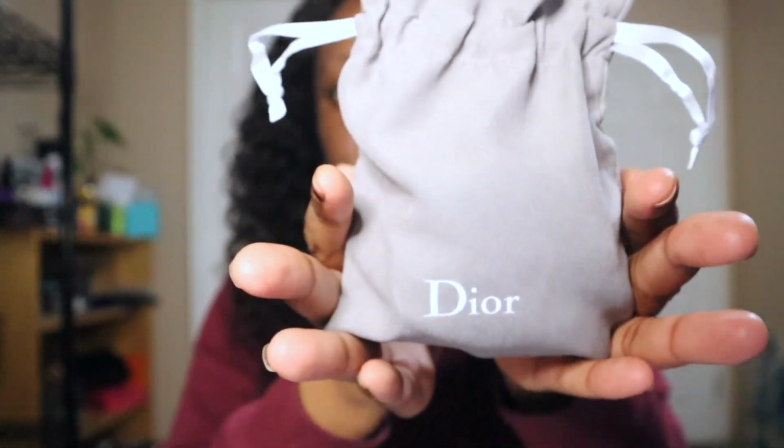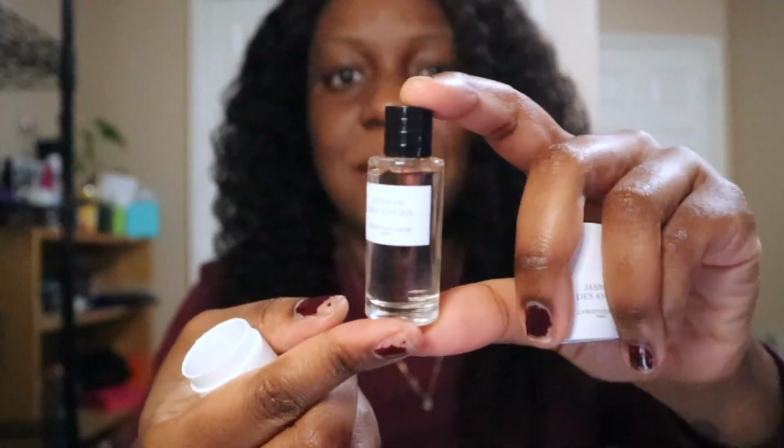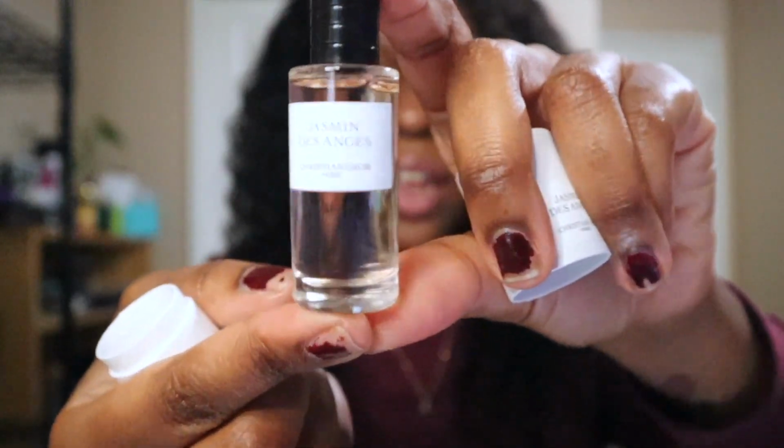So now for the samples, they come in this cute little dust bag, and I got quite a few on top of the skincare that I had already purchased. So the first thing that we have here is the, again, my French, the Jasmin des Anges, the Christian Dior fragrance. Anyway, that's what that looks like. And here is the fragrance itself. So solid sample size, trial size, okay?